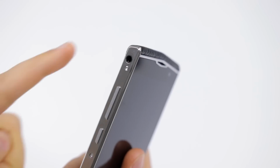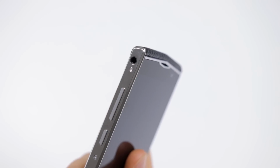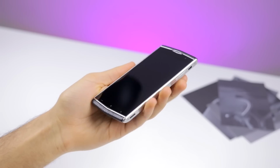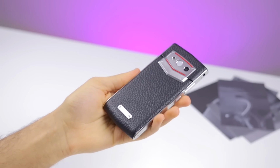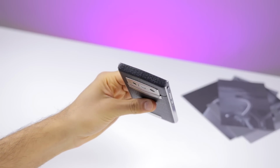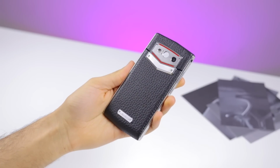But some design details can be a bit annoying, such as the placement of the headphone jack, the charging port, and the side-mounted speaker, which are all very weird placements for very key things on a smartphone. Now these are all definitely sacrifices in the name of design, but I think the seamless look is what makes this phone just so unique.